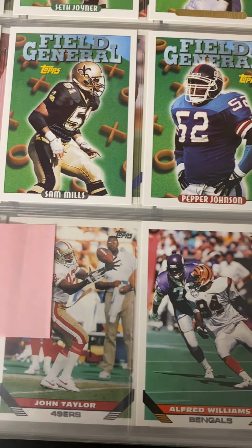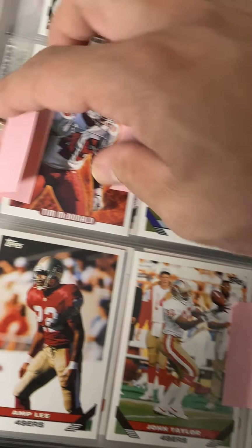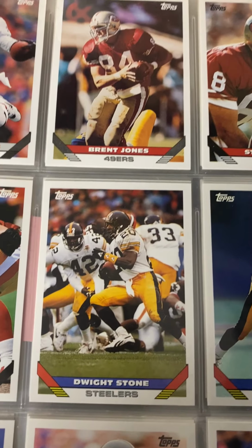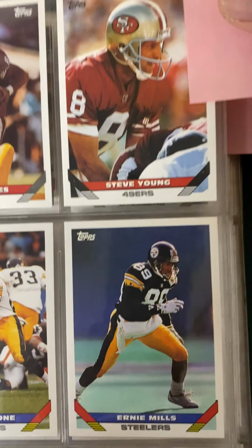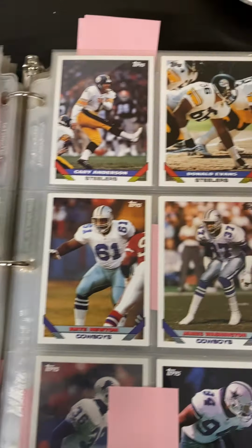We're hitting 5 minutes, 30 seconds. Try to speed it up, but I want to make sure I get everything so you know what you are getting. All right, there goes Falcons, Dion. There's a Mr. Young. These are 1993. Got a long way to go. 6 minutes.